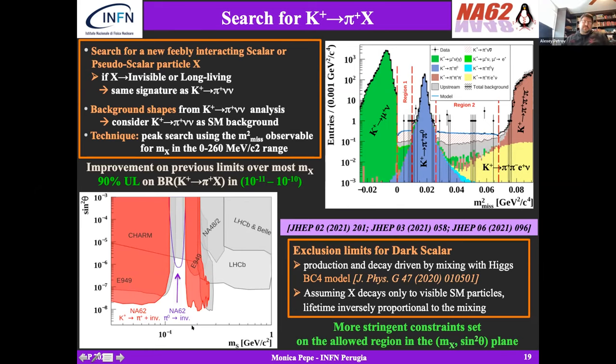Right, but in general, if pi naught decays to invisible, it could be two dark photons or two dark fermions of some type. Regardless of the model, you can put a model independent bound. Oh, yes. I think that this has been discussed in some other talk in another parallel session today. Oh, okay. Excellent. Thank you very much.